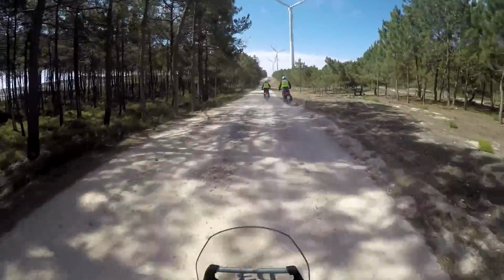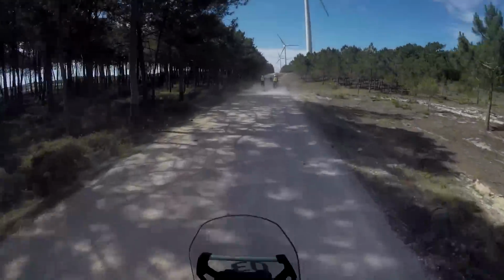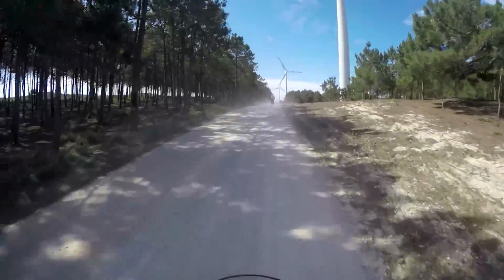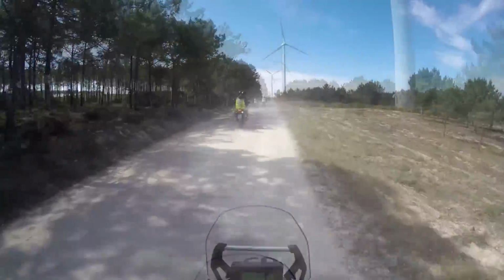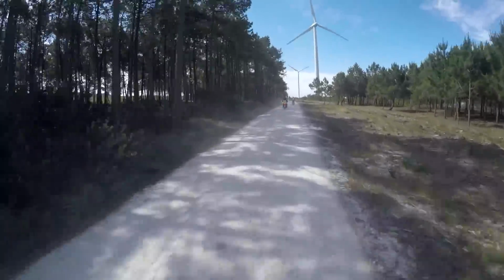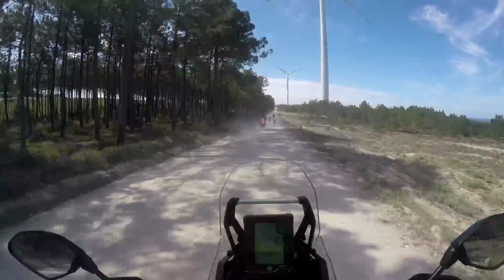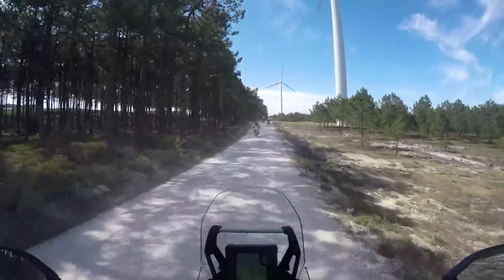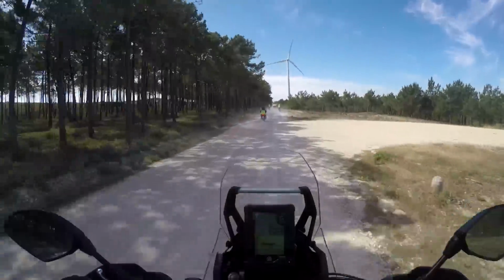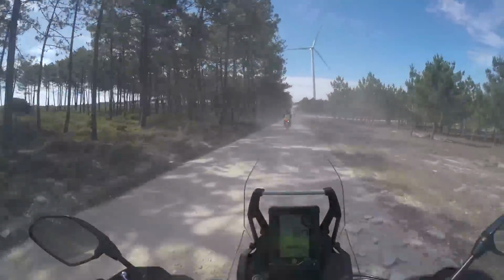Well, I'm not skilled enough to do that in particular. Because now, on the dirt, I am Captain Slow. And now I am literally eating dust. Can't see anything, Jesus. So here we are, having a lot of fun in the dirt on a Tenere, which is the whole point of the bike. And it just feels perfect. I'm not in any way, shape or form uncomfortable, and in fact I'm so confident that I can't see the road and I don't care.